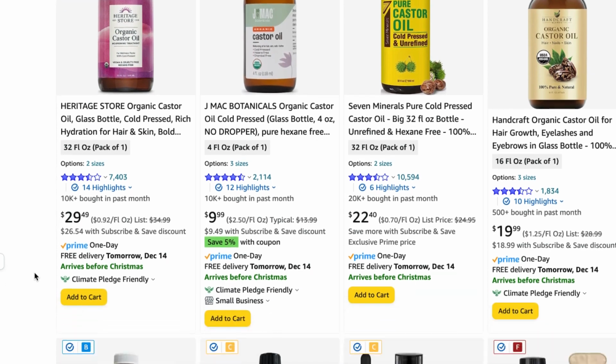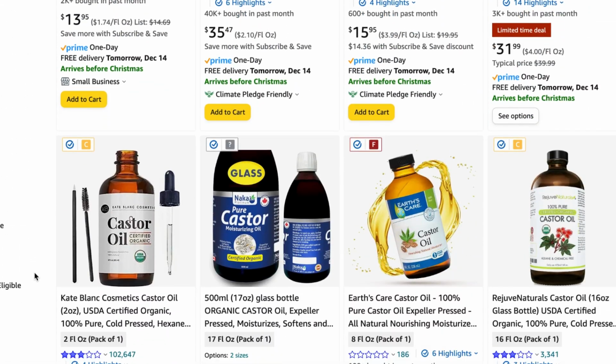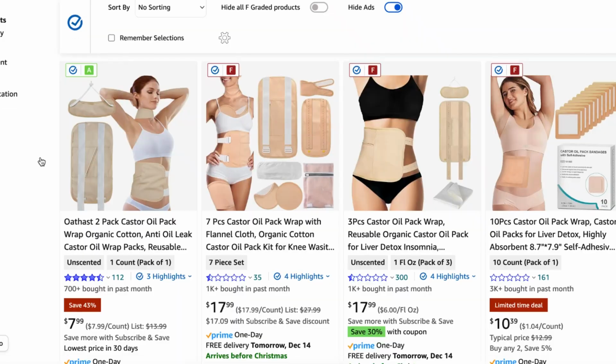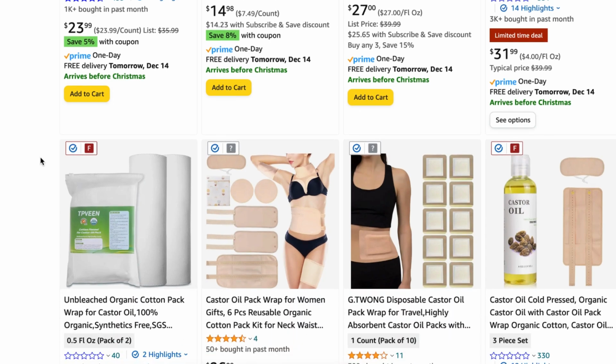The main thing you want when you're picking a castor oil is to make sure it's hexane free. Organic would be good too. There are lots of different ones all over the place: Amazon, of course, your health food store. There's flannel or cloth you could put on. Some you put on the belly button or whatever area you're trying to treat.